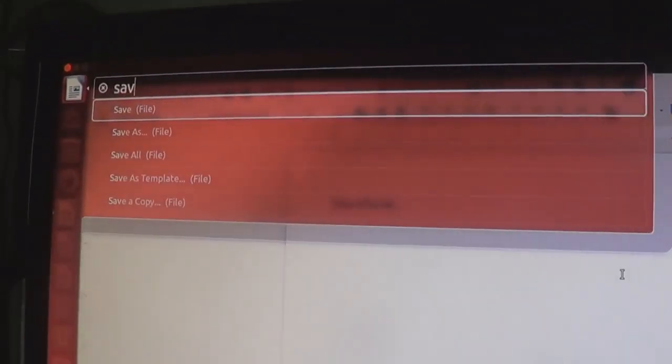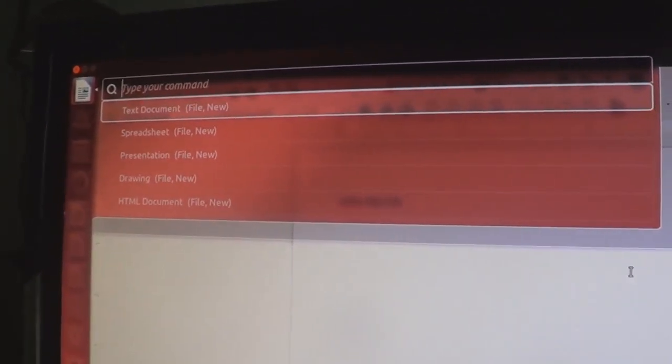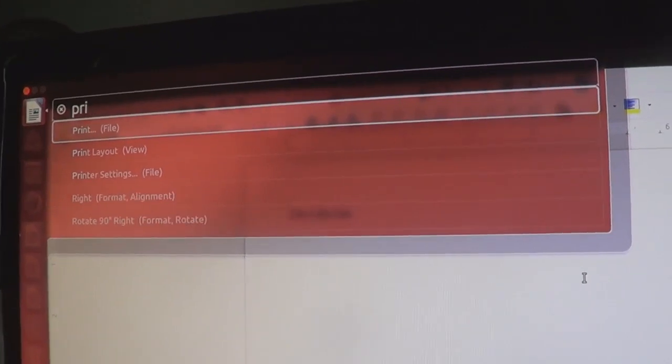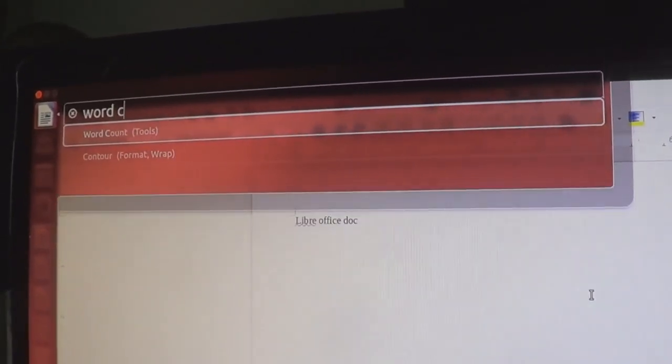For example, you want to save this. Press Alt to bring up the heads-up display. Here's the heads-up display. Type in save, and there we go. I want to save. Oh. Or what do I want to do? Maybe I want to print. Oh, okay. Print. Or I wonder where the word count is. No worries. I can just type in word count.